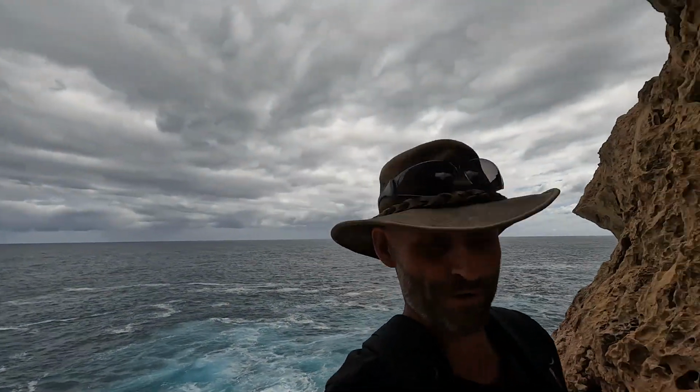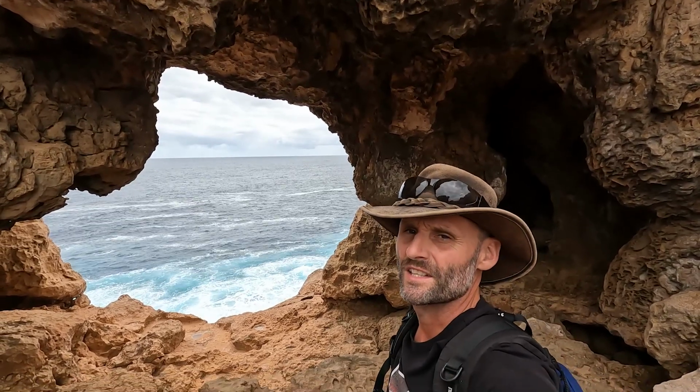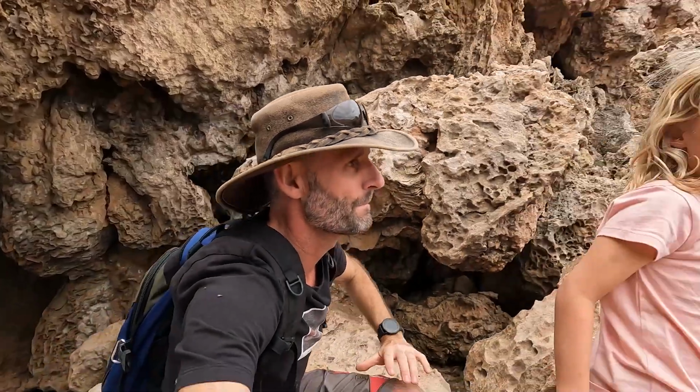That's what you call a rugged coastline, eh? Are you kidding me? I could stare at this all day. Imagine that being the view out your bedroom window. Oh, you wouldn't get up in the morning, would you? No, not at all. I would stay up all night and watch it.